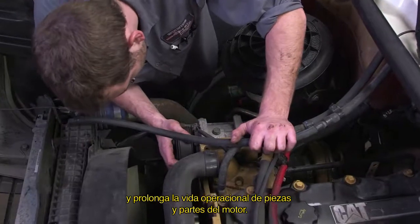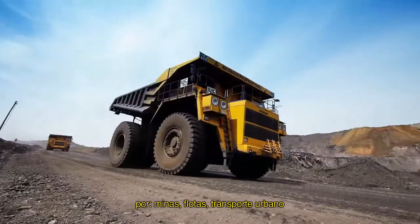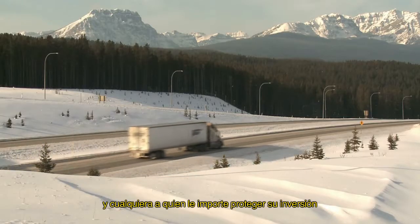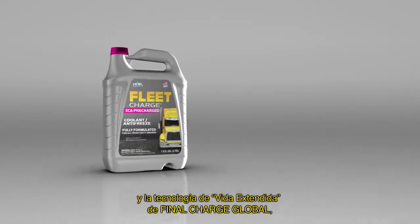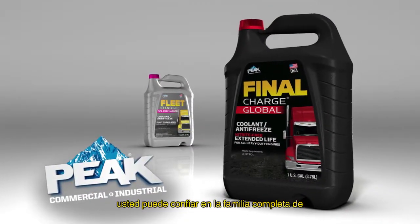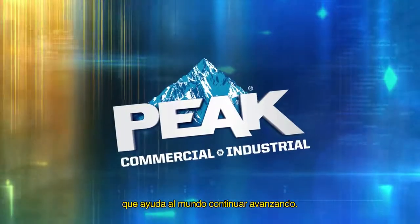of costly engine components. Around the world and across the country, Final Charge is the trusted name for mines, fleets, municipalities, and anyone who cares about protecting their investment in heavy-duty engines. Going beyond the fully formulated coolant power of Fleet Charge and the extended life technology of Final Charge, you can rely on the entire family of Peak Commercial and Industrial products, all designed to help the industry that keeps the world moving forward.